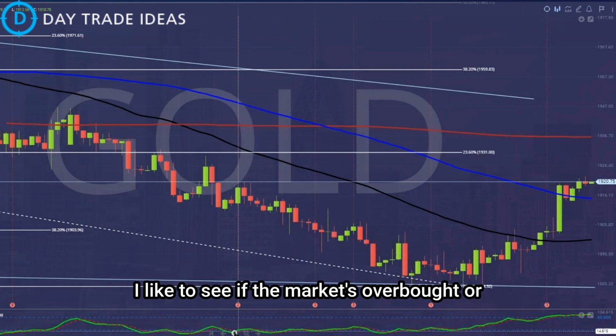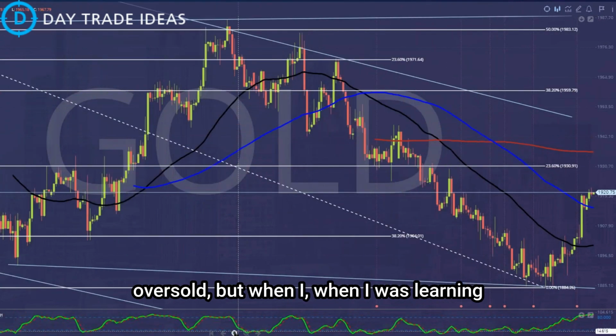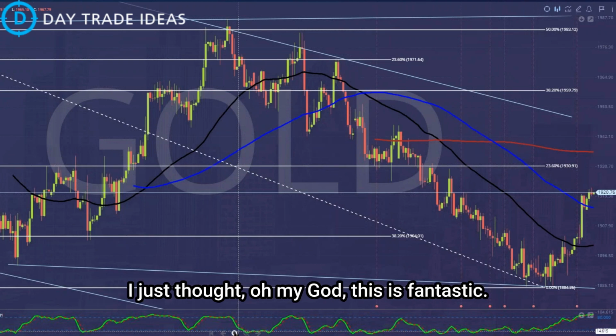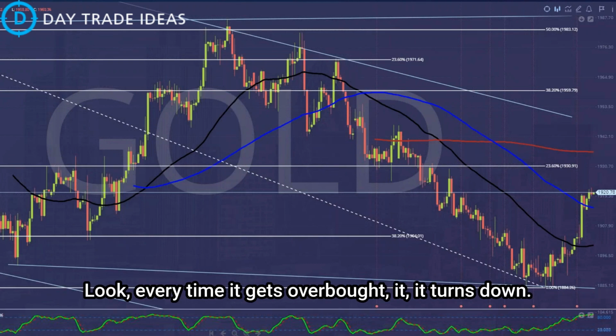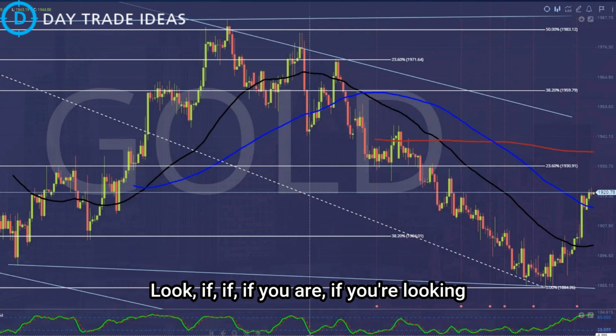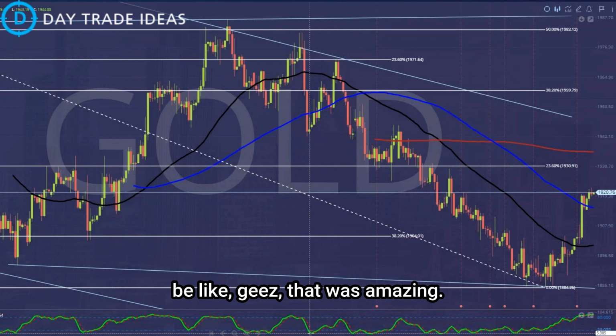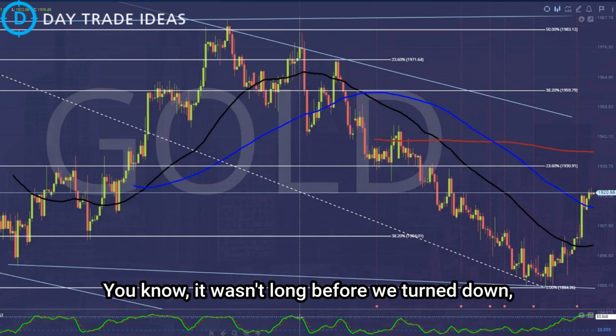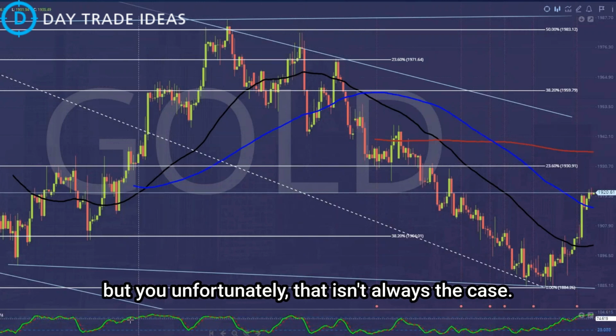I like to see if the market's overbought or oversold, but when I was learning technical analysis and I saw all these oscillators, I just thought, oh my God, this is fantastic. Look, every time it gets overbought, it turns down. Every time it gets oversold, it turns up. If you're looking at this for the first time, you're going to think, geez, that was amazing. Look at this low here, and then look at this high here. It wasn't long before we turned down. But unfortunately, that isn't always the case.